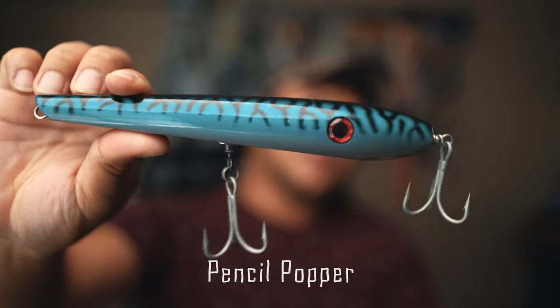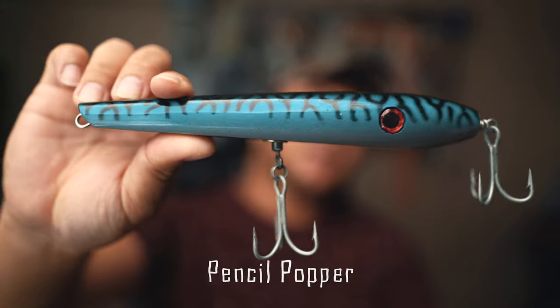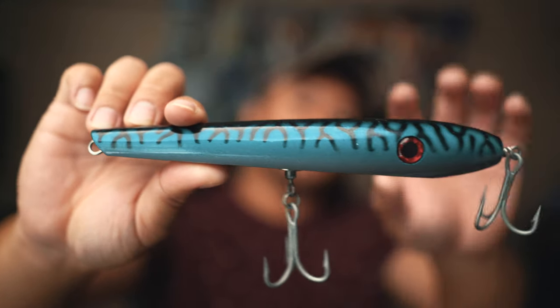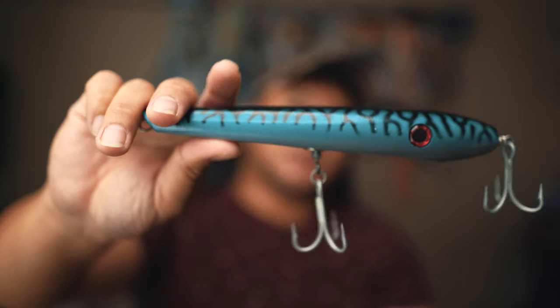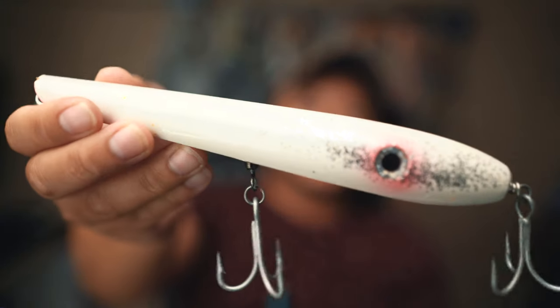So number one right here is a pencil popper. This one in particular is a Gibbs Pro Series 3 ounce in the blue macro color, which I do recommend. And then this one right here is just in the white. If you guys have been watching my videos, you know my top five fall topwater lures, pencil poppers are in there. It's a must have in your bag.